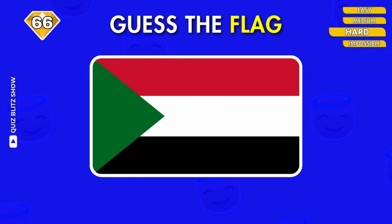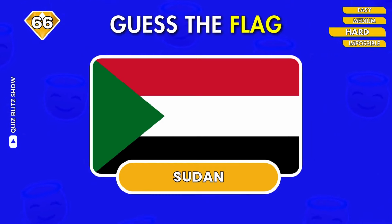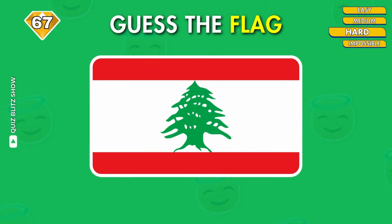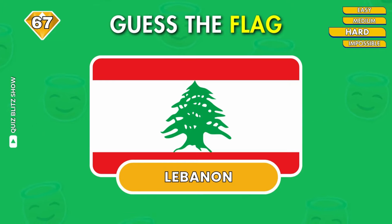Let's keep the excitement rolling. What country does this flag belong to? Yes, you've guessed Sudan. Absolutely. This flag represents Lebanon.